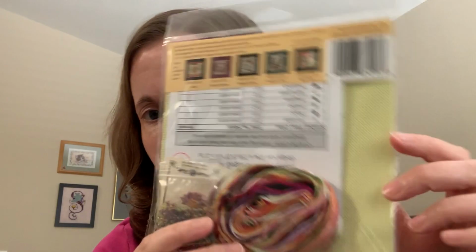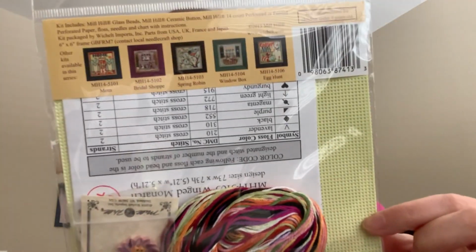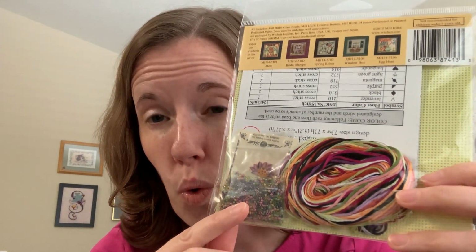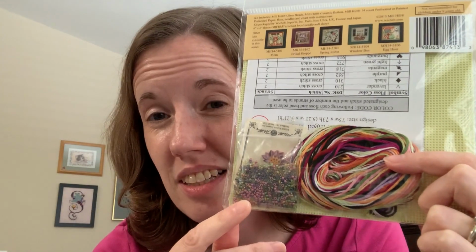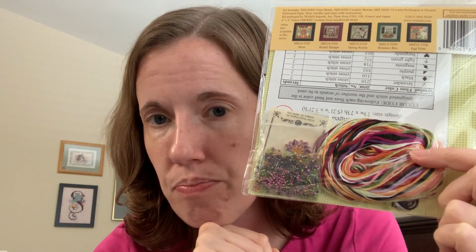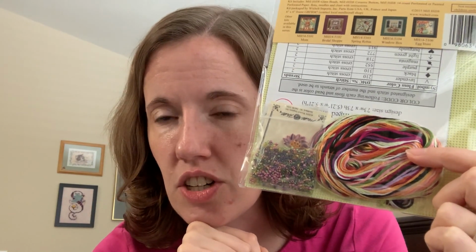It is on perforated paper. It's yellow, and it's got the threads and the beads and a little button and the instructions. So I think I will probably work on separating these. Hopefully I'll have time to work on that before Thursday, so that on Thursday I can just start stitching.